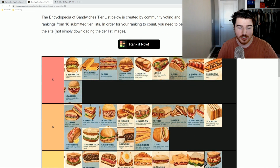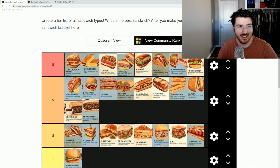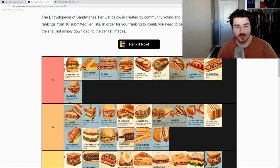Number 1, fried chicken. Number 2, grilled cheese. Hey, that's what I'm talking about. Let's go, chat. Let's go. PB&J number 3. Damn, y'all had PB&J high. It's one of my favorite sandwiches, but I couldn't in good faith put it that high. Number 4, bacon, egg, and cheese. All right. So far, chat, in our top 4, we have 2 of the same sandwiches. Italian sub, banh mi, gyro, meatball sub is in S tier? Chat room. Are you guys 5? Are you finger painting? What's going on here?